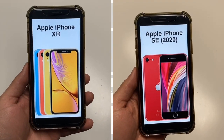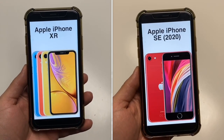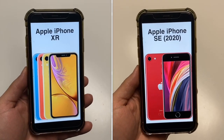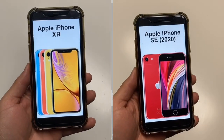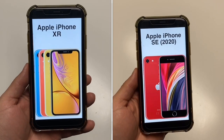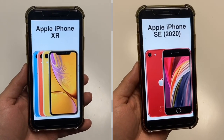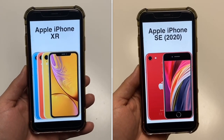The iPhone XR was the first iPhone that was very affordable and had Face ID, and it came out after the $1,000 iPhone X. The iPhone SE 2020 was the second true budget iPhone. It succeeded the original iPhone SE that launched in 2016. That was basically an iPhone 6S in an iPhone 5 body. The iPhone SE 2020 is basically an iPhone 8 updated with newer specs of an iPhone 11.